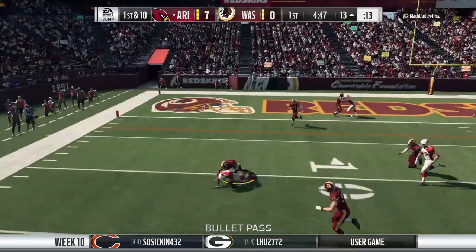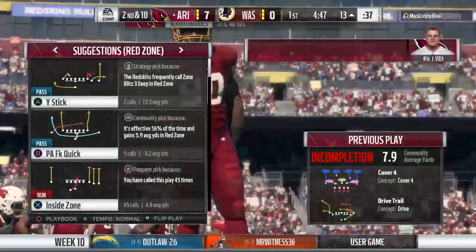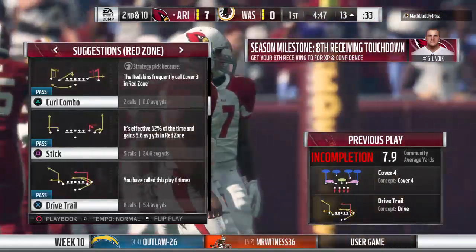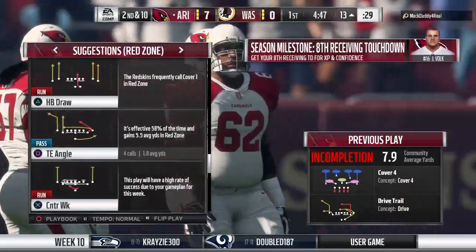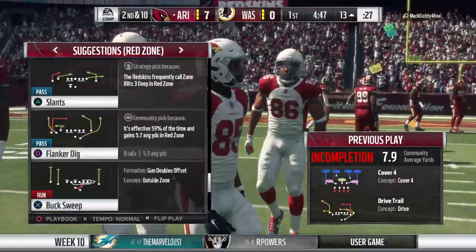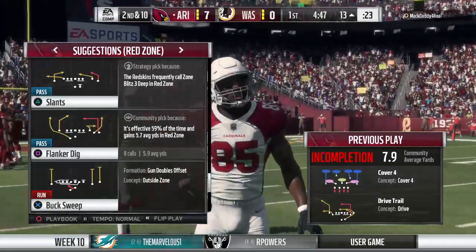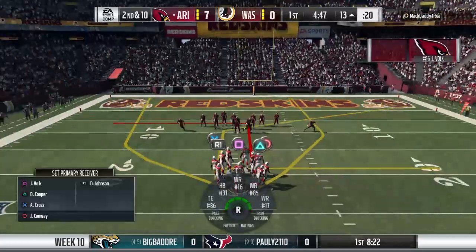Now back to throw. And it pops free. The collision there jarred the ball loose and brings up 2nd down. That would have been a great catch, but it's real difficult to hold on to it because it was contested all the way. Would have been a great play if he'd been able to haul that one in. And here comes play number 6 on this drive.